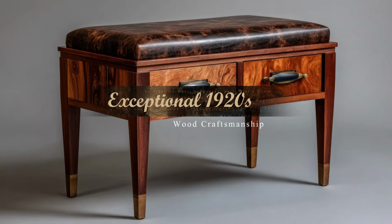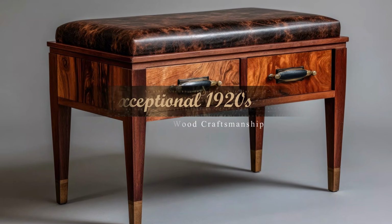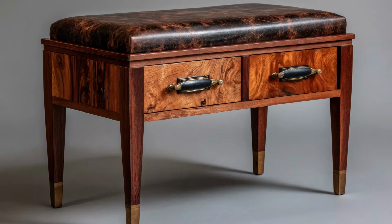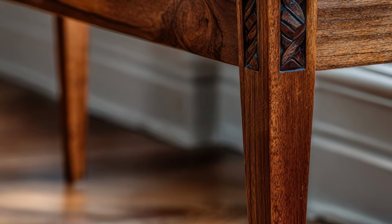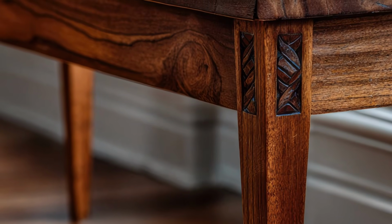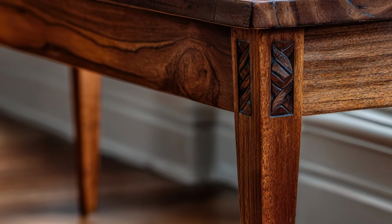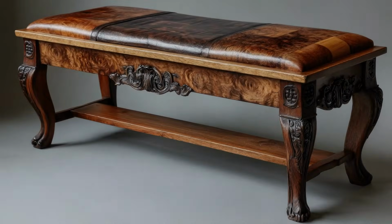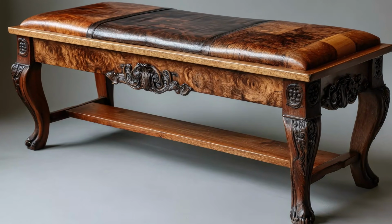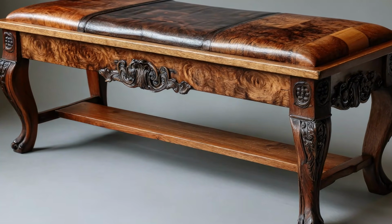To truly appreciate this hidden storage trick, we first need to understand the exceptional craftsmanship that defines a genuine 1920s French piano bench. During this golden era of design, furniture makers moved away from the heavy, overly ornate Victorian styles toward cleaner lines, refined proportions, and delicate woodwork. These benches were constructed using premium hardwoods like solid walnut, rich mahogany, or elegant oak, ensuring they could withstand decades of daily use while maintaining their structural integrity.